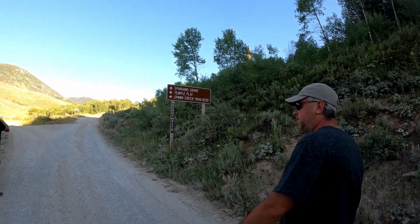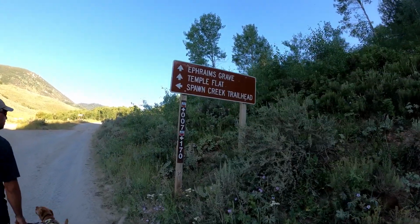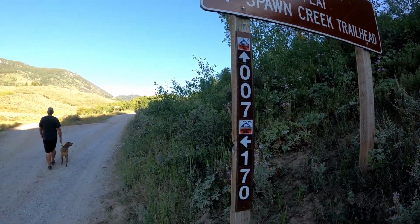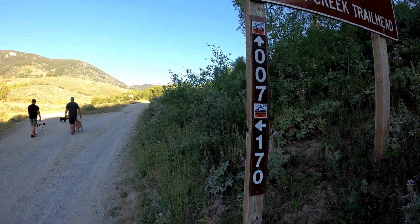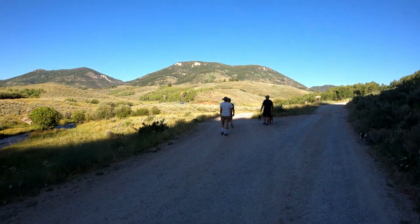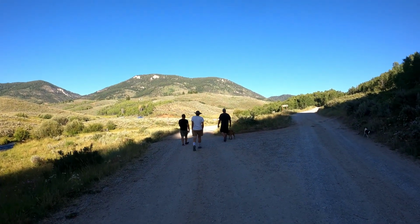So there's Ephraim's Grave, Temple Flat, and Spawn Creek Trailhead. I think that's close to where we are. We're on 007, James Bond. And then 170 goes that way. But I think the 170 just loops around. It goes up and loops around here. That's where we're gonna walk.